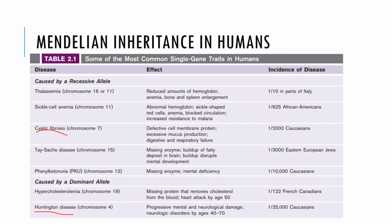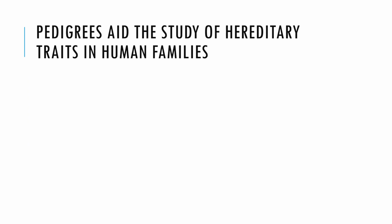There were roughly 4,300 such single gene traits known in humans in 2009, and the number continues to grow as new studies confirm the genetic basis of more traits. Now, let's take a look at how these traits are handed down from one generation to the next. Pedigrees aid the study of hereditary traits in human families.